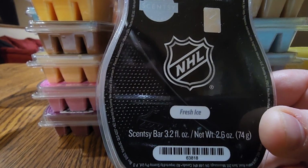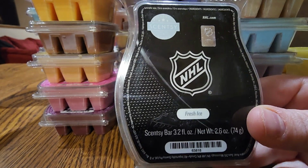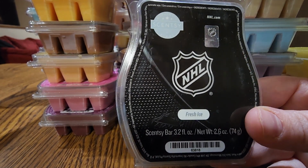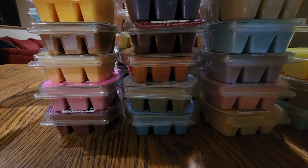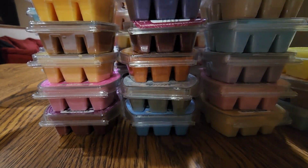Last license bar is NHL Fresh Ice. This is like a sexy man mint scent. So it's mint, but it also has, I think, sandalwood in it. Yes, so good. And this, like I said, mixes really good with Fluffy Fleece.